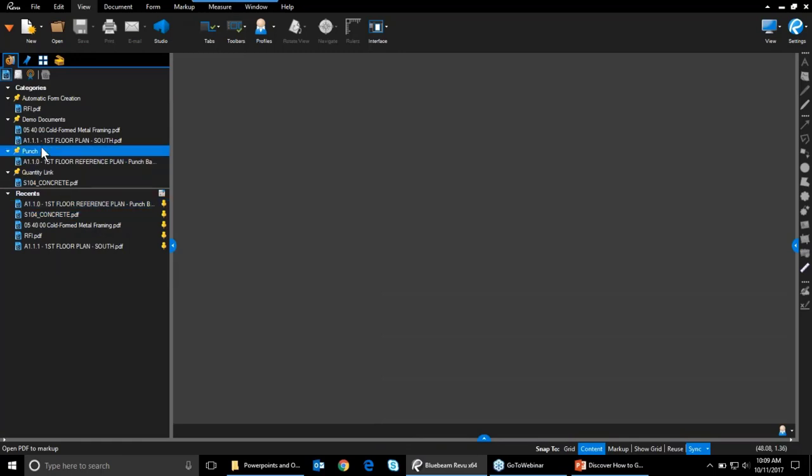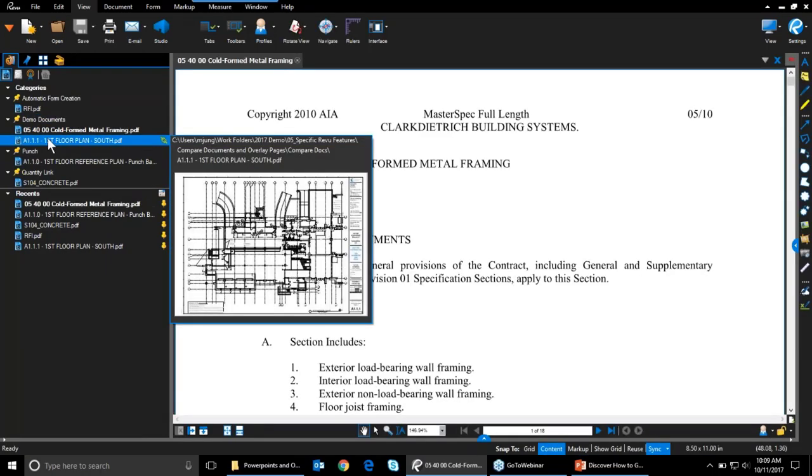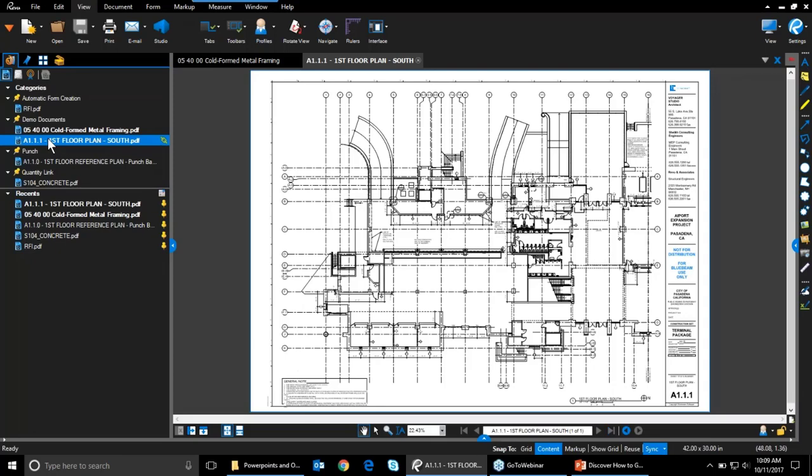You'll notice I've pinned these files into categories so that if I needed to, for example, get into my specification or jump into my drawing, it's very easy for me to get back to those. I don't have to dig through any folders. I use them all the time. It makes sense that I would have them available for one-click access.